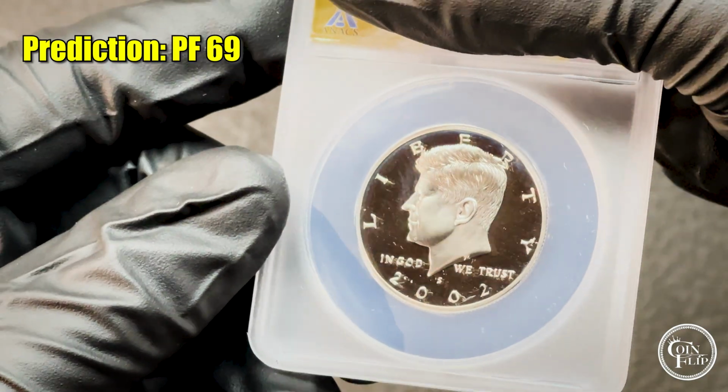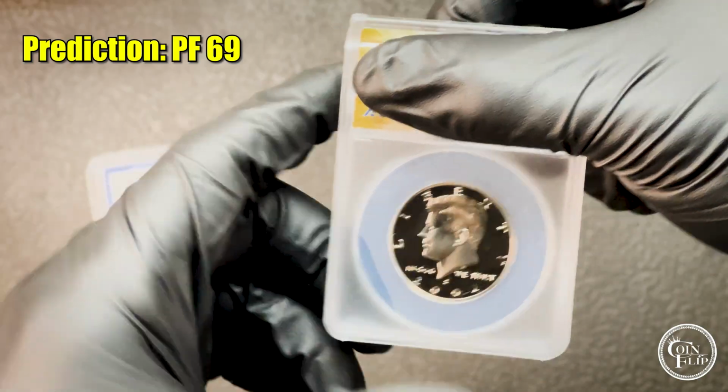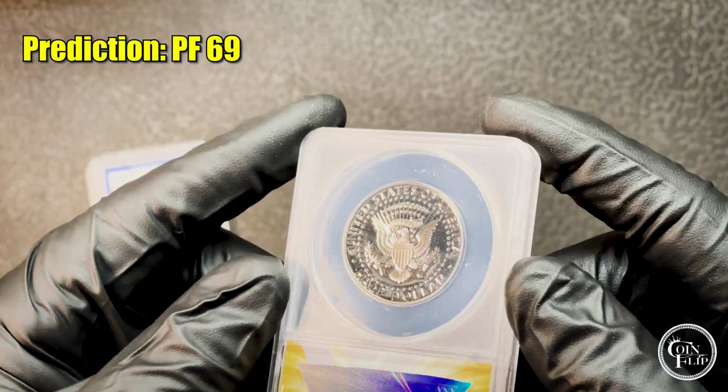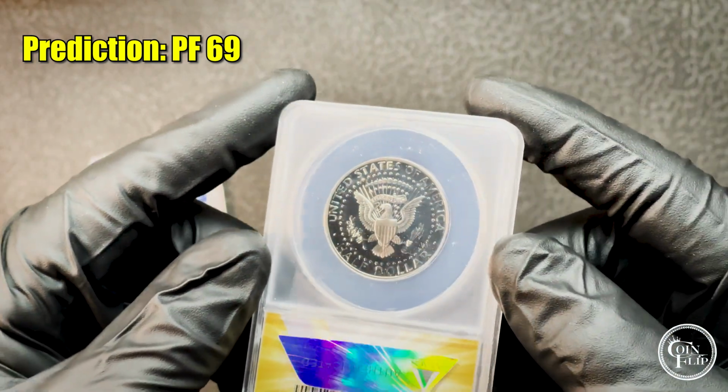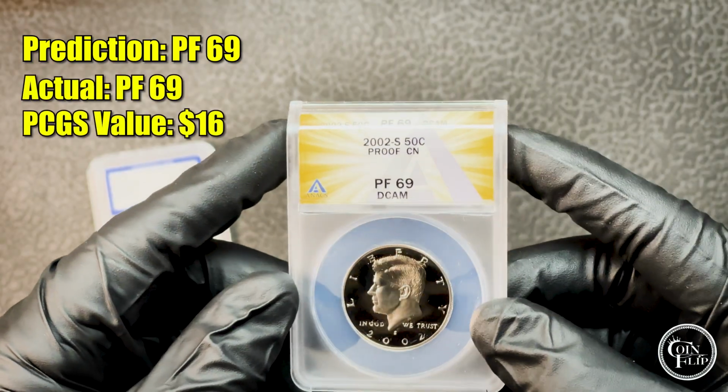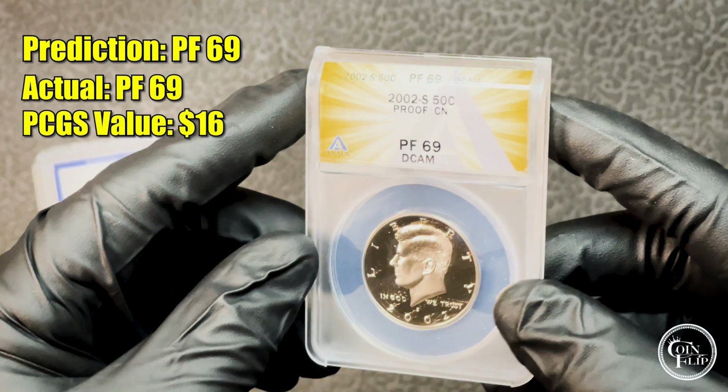And again, the coin overall looks very, very good. High DCAM, very nice coin overall. So really nothing to be concerned about there, but will it fetch the perfect grade? And the answer is no. Proof 69 from Anex, 2002 S, $50. But overall, not completely disappointing if you think about it.